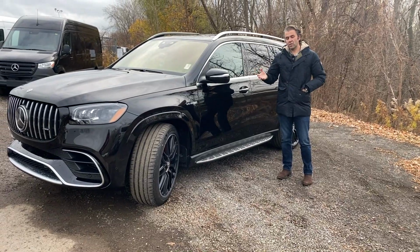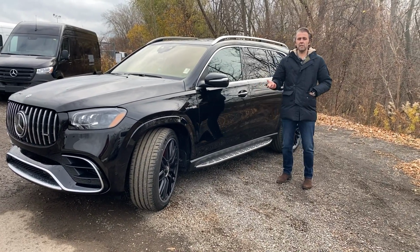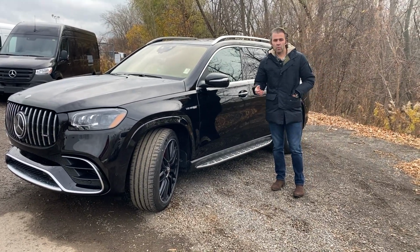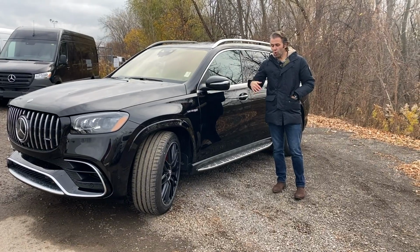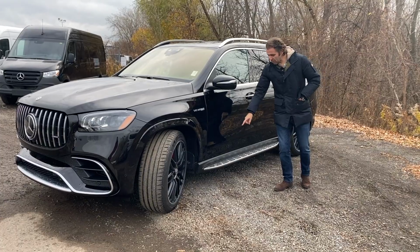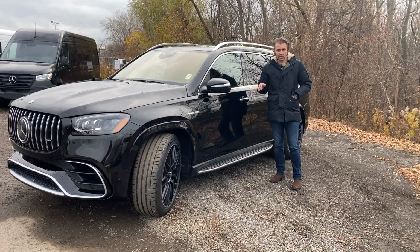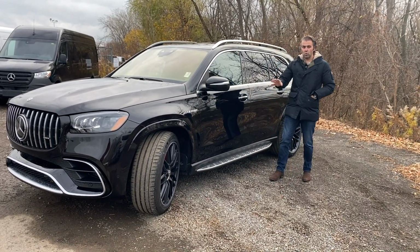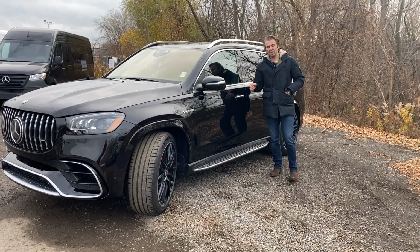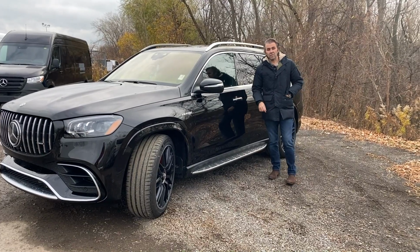This beast is not just powerful, it's also very convenient. It is a three-row SUV at the end of the day. So for example, you have an air ride suspension system, which of course you can set to lower the vehicle for easy entry. And on top of that, it has side step-ins, something that on some three-row SUVs you have to purchase separately. This is included on the GLS 63 AMG. To make your life easy, of course, this thing offers the soft closing option, so you don't actually have to slam it.